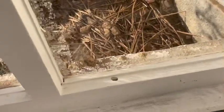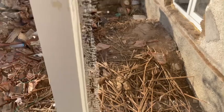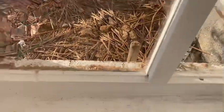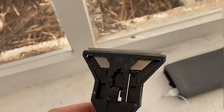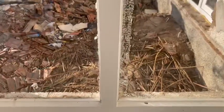I'm currently scraping off all of this glue from the masking tape. So this is the before picture and this is after. So it worked really well and I'm using this thing. It's a blade. And all I do is I just scrape off the glue off the glass and, look at that, it works pretty great.